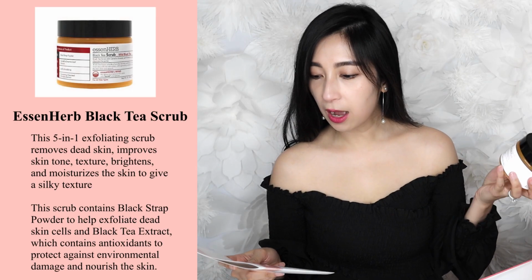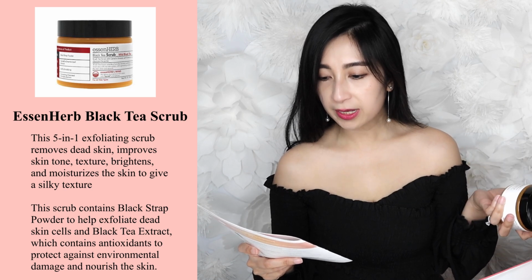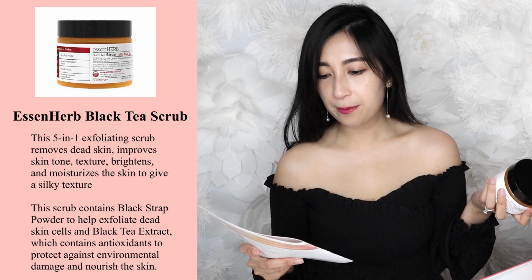It is a scrub, and I love myself a good, nice scrub, okay? It helps to cleanse the skin, take off all of that excess, dull, dry, dead skin that you accumulate throughout the day. Okay, so this scrub is 100 grams, and it says on the pamphlet, a scrub containing black tea that cleanses and purifies pores. So let's see.